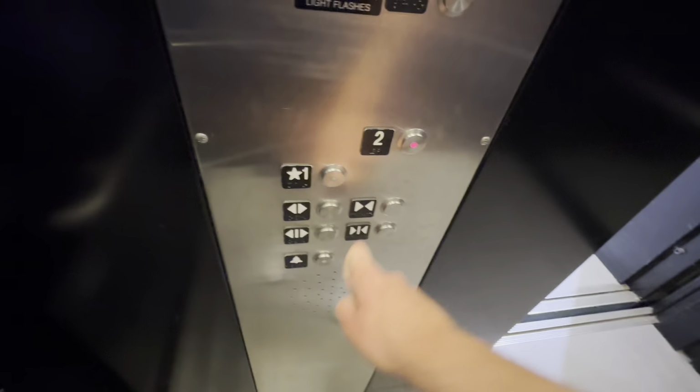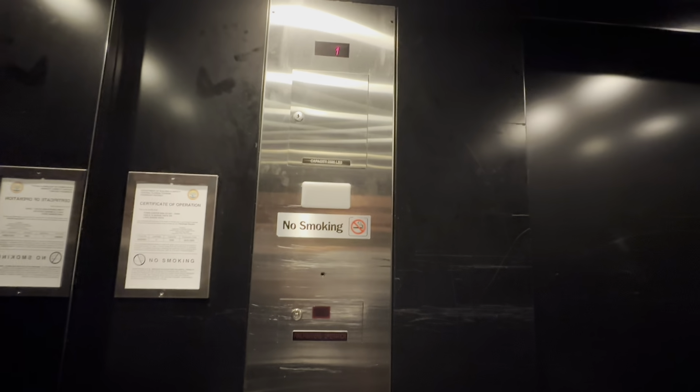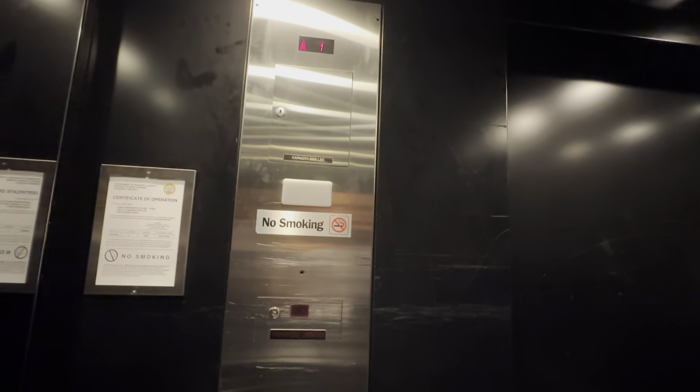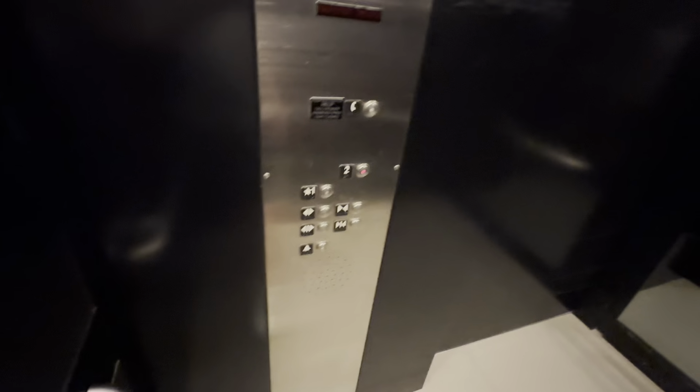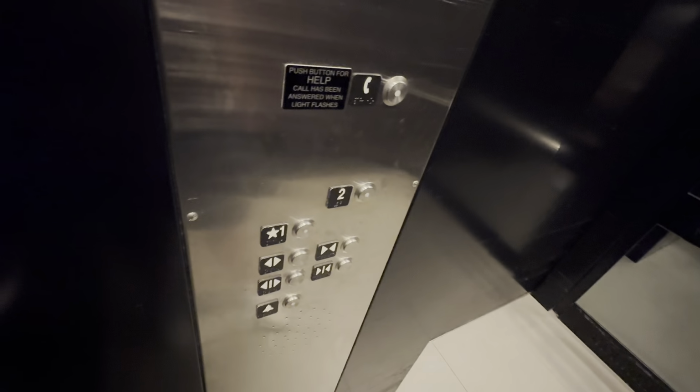Anyway, this is the elevator at Zara, Disney Springs, Walt Disney World in Orlando, Florida. Let's go to two and we'll close the door. And this is another Schindler and the capacity is 2,500 lb. Similar to the Zara at the Florida Mall, except this one doesn't rattle. This is a similar one to the Florida Mall.